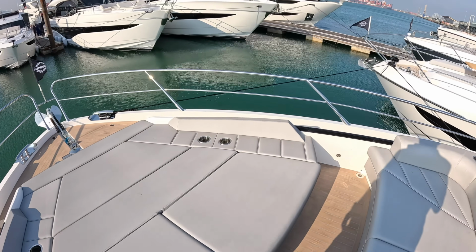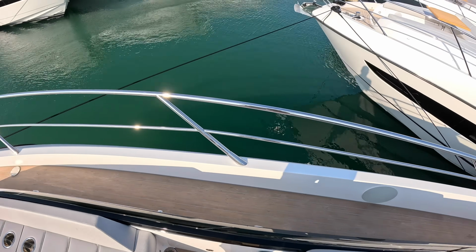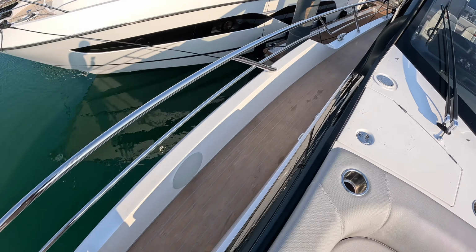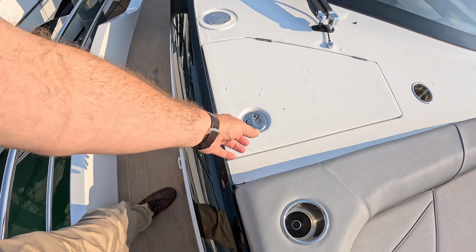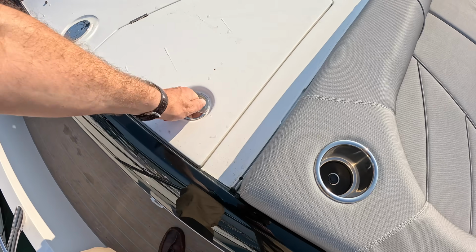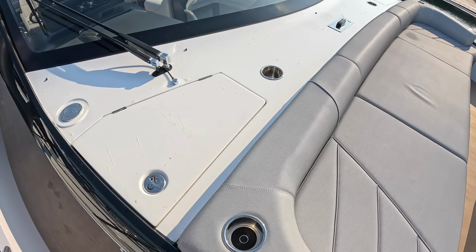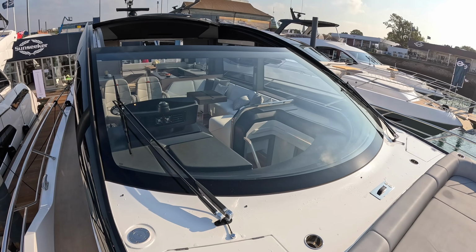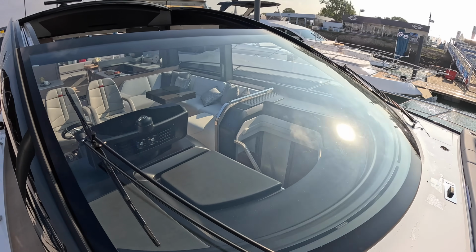There we go. Let's come around here. Speakers up here as well for the sound system. I'll show you his little storage areas actually. They're quite nifty. There we go. So it's just for canopies or whatever else you want to keep in there, ropes, that kind of thing. Great big one-piece windscreen. Look at that. That is a chunk of glass, isn't it?